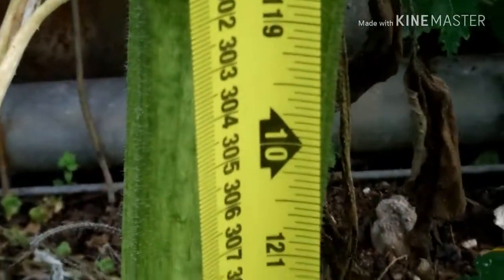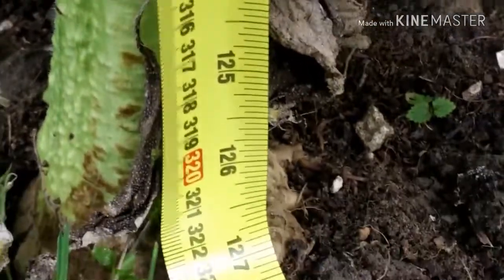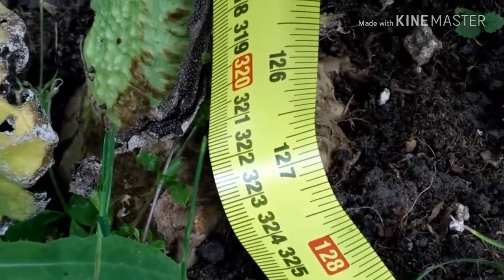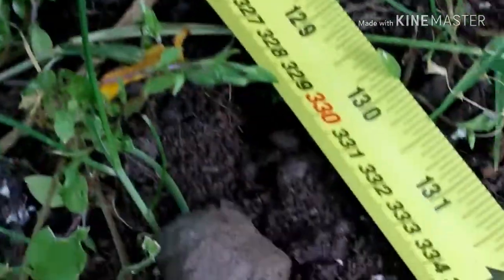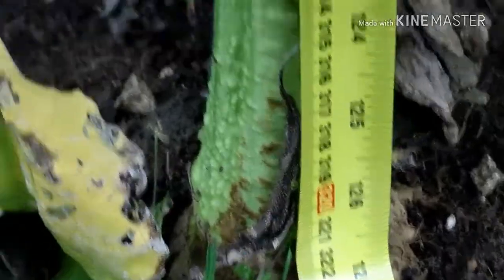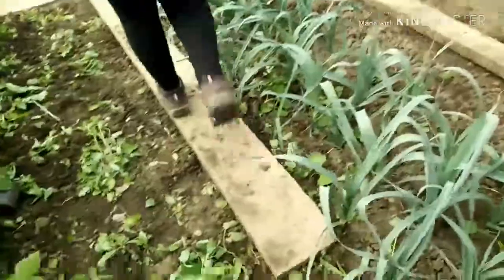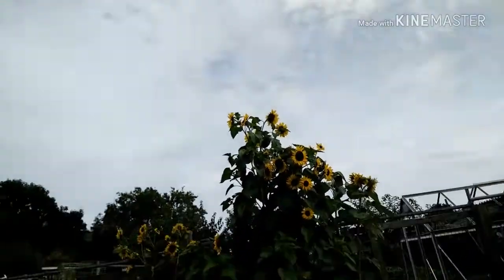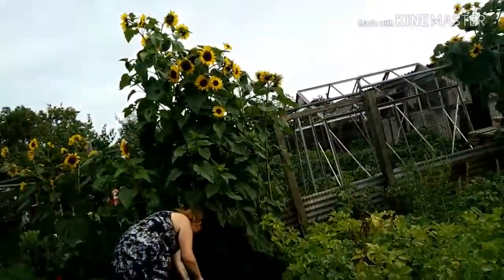So that's 10 foot and then 127 inches. So it's nearly 11 foot. Nearly. Right, so that one's at the top. I'm gonna move it. Oh no, look. The top of the flower's a tiny bit bigger than that. It's only not that big.